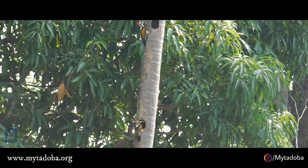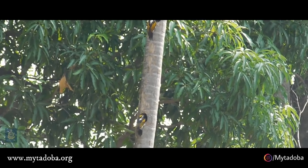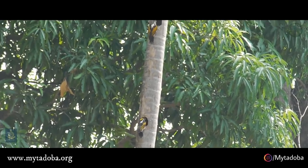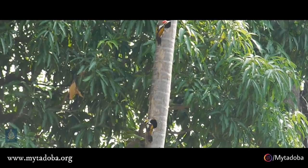Very peculiar, pear-shaped holes, one upon another, are the home of the white-necked woodpecker. We can see here almost 13 holes on an old coconut tree.